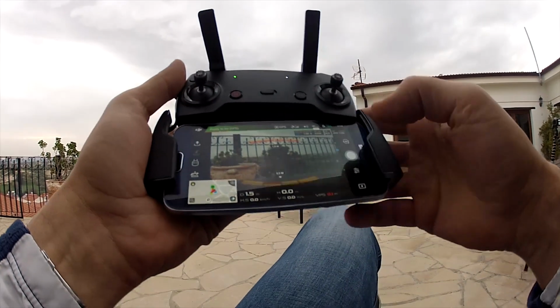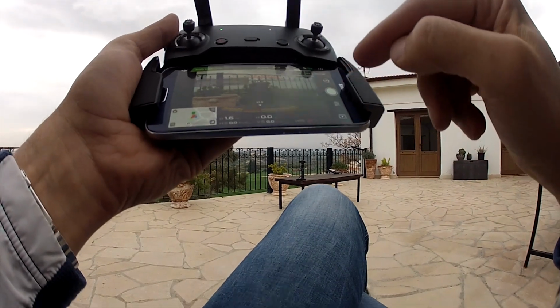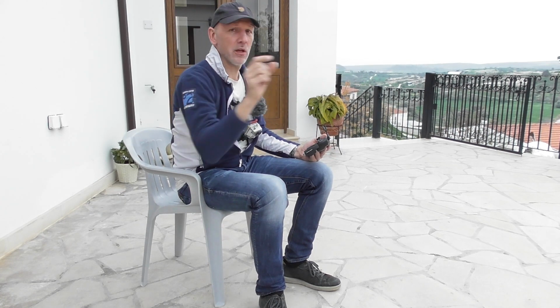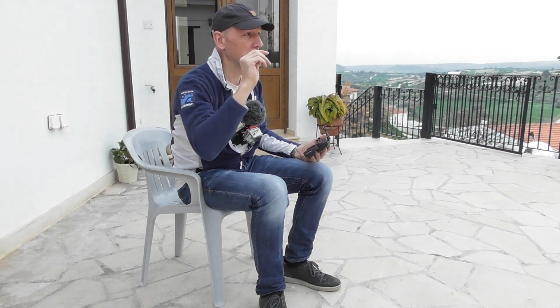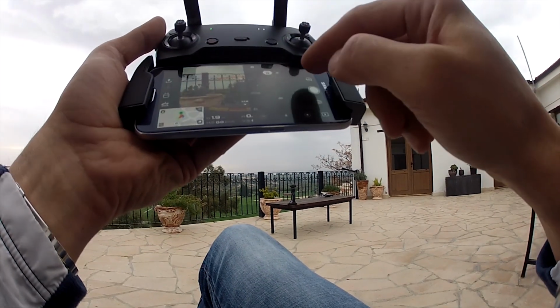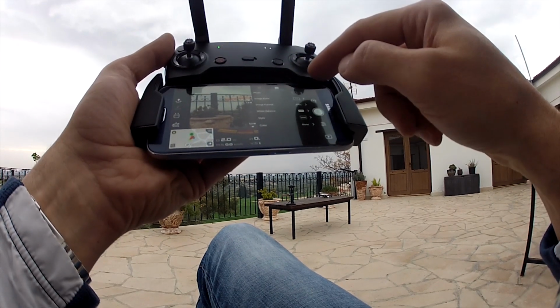Okay, I think I'm ready to have a test flight, and let's do that. Okay, what I did, I had to update the firmware for the controller and the aircraft. I put on the little device so I can locate it if it's out there somewhere and I kind of lost it. Now I want to check the settings. It's already getting a little bit dark.